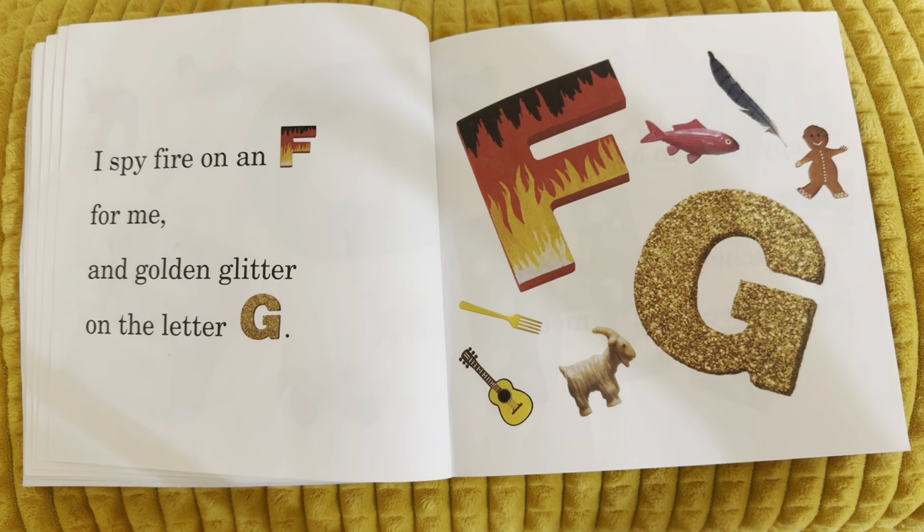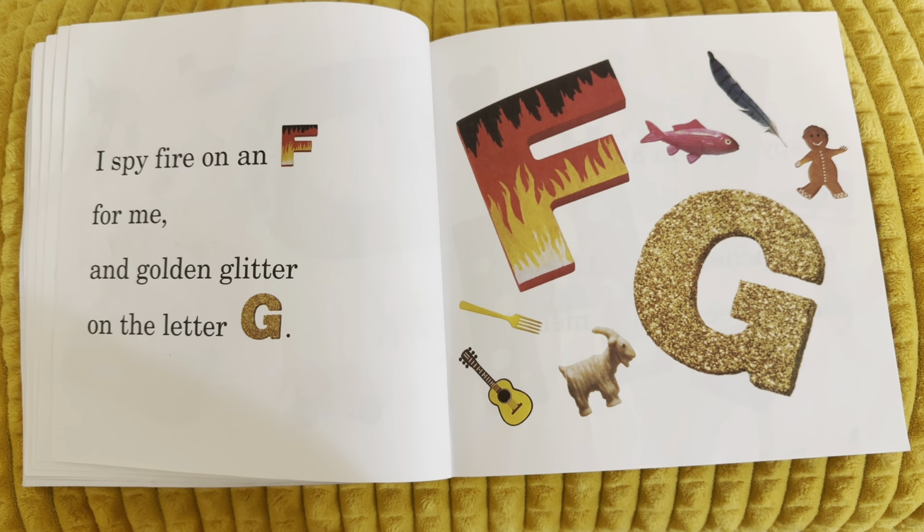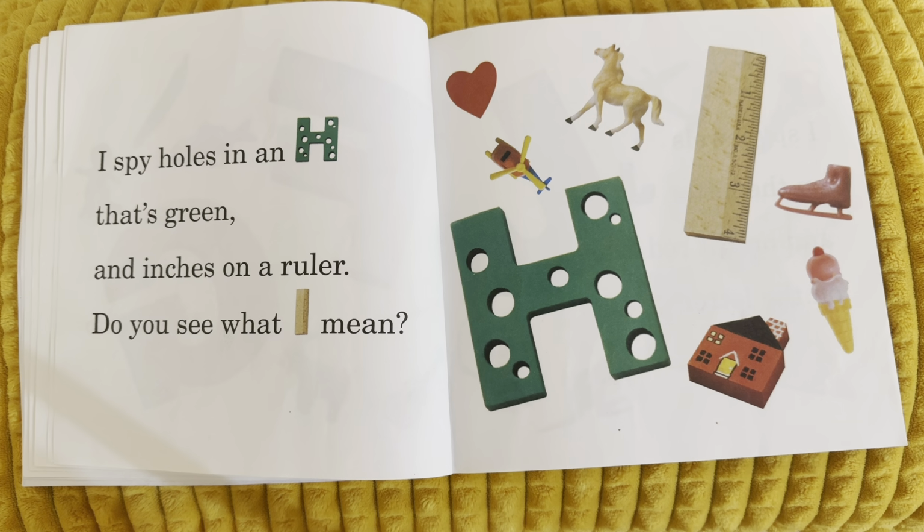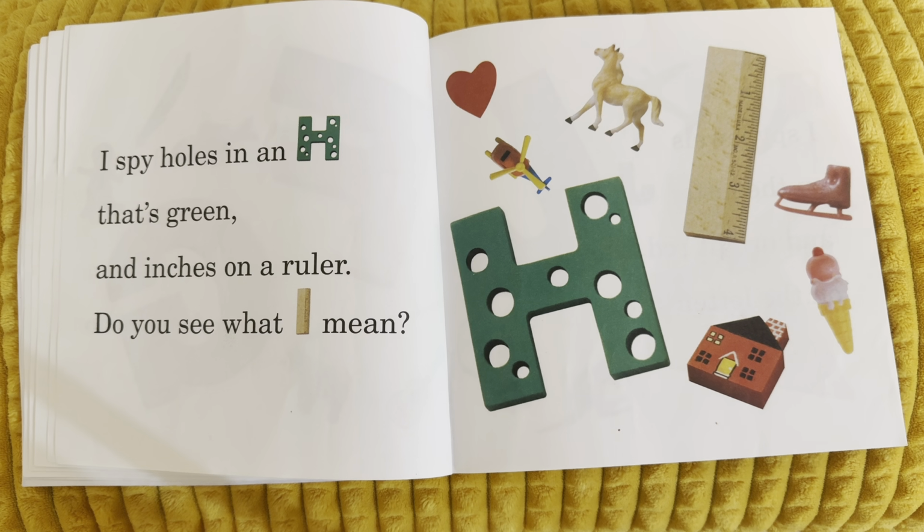I spy fire on an F for me, and a golden glitter on the letter G. F, G. I spy a fork. I spy holes in an H that's green and inches on a ruler. Do you see what I mean? I spy the letter H and I also spy some yummy ice cream that starts with the letter I.